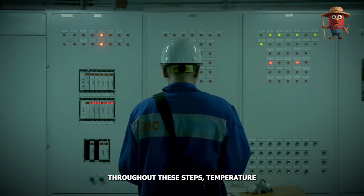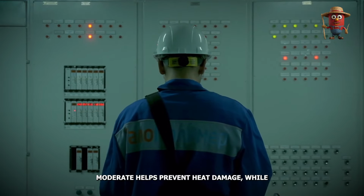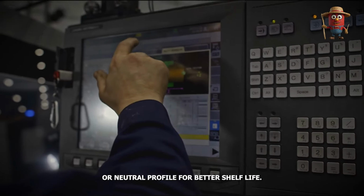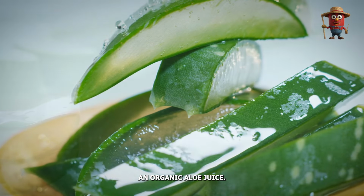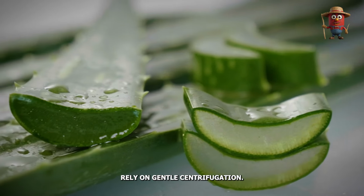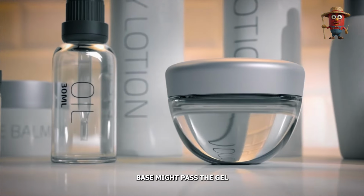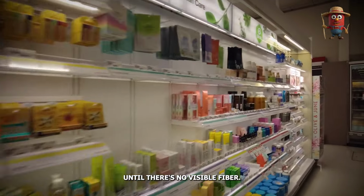Throughout these steps, temperature and pH control are key. Keeping temperatures moderate helps prevent heat damage, while pH buffers can stabilize the gel's acidic or neutral profile for better shelf life. For a brand marketing an organic aloe juice, the manufacturer might skip certain defoaming agents and simply rely on gentle centrifugation. Meanwhile, a skincare brand looking for a smoother lotion base might pass the gel through multiple filters until there's no visible fiber.